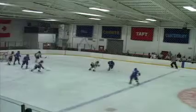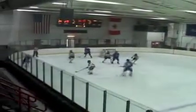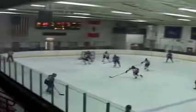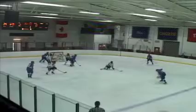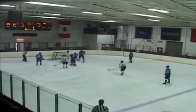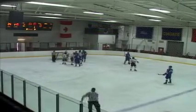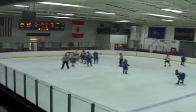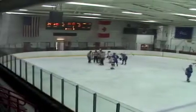Shot from the point blocked. Puck still loose. Moran on it here. Moran back to the point. LeBlanc with a slapper, and puck was still loose there in the slot. The play was blown dead anyway.